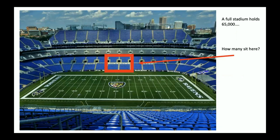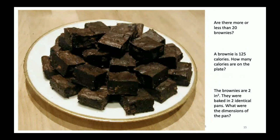For example, are there more or less than 20 brownies? Well, Mr. S, I can't count them all. Right, that's the idea. And though that may not be a great middle school example, it's perfect for first or second grade. And I guess that's the other point. The routines I share with you tonight are perfect for any grade, depending on how and what questions we ask.